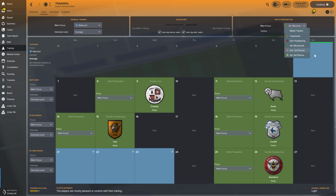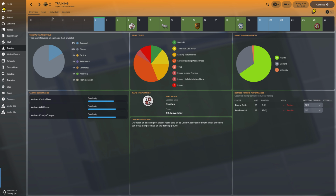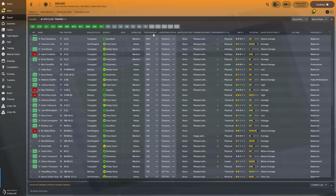Attacking movement, defensive positioning, attacking set pieces, defensive set pieces is all up to you. But once the season is off and running, we definitely are just going to stick to one of these four over here. Teamwork and match tactics are not going to be very important once the season starts.